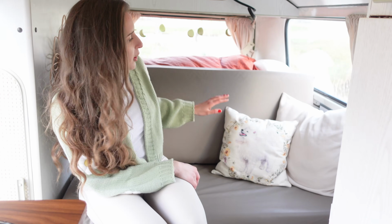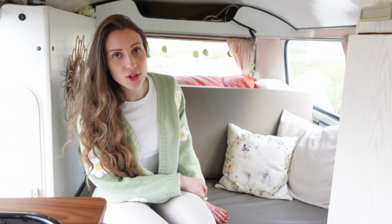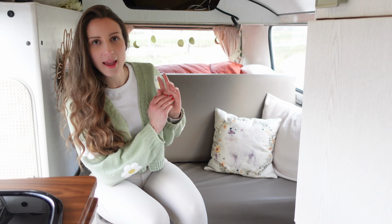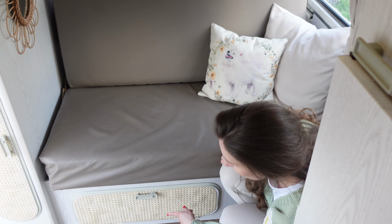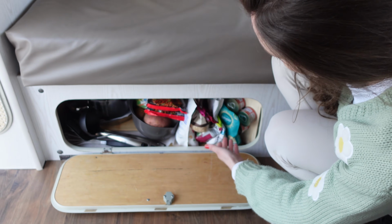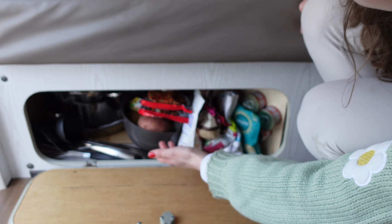This is the heart of the van, I would say. During the daytime we use this thing as a couch, but at night we can actually fold it down to a full bed for the 2 of us. Down here we got more storage. In there are things we need for cooking, pots and pans.